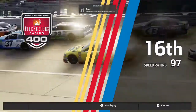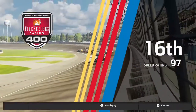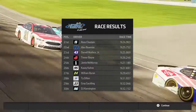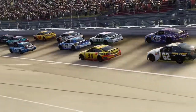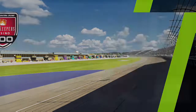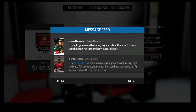So we have at least got 2 4-star car offers on the table for next season in the Cup Series. And hopefully we only have to do another race or 2 in the 4-star team, and then we can get into a 5-star car. But here comes the finishing order. You see Bowman in 22nd, Ryan Newman DNF'd, and Brad Keselowski wins in Michigan. Good for him, I guess. Alright, so he had the fastest lap too, but now we finished that race and we got 16th, 99,000 fans. That is a lot of fans. That is not very realistic, let's be honest. But yeah, we got an offer from that team for next season, so that's good.